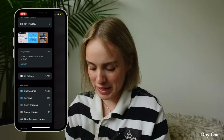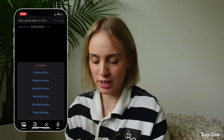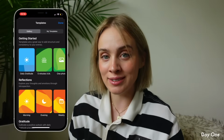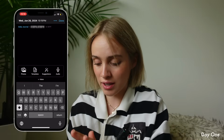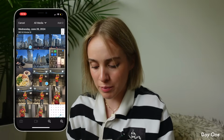So basically you can create a blank journal entry, or you can create your own custom templates, which I have done a lot of. They also have some pre-made templates that you can use if you need some inspiration. It adds your time, location, and the weather automatically, and then you can add photos and videos, audio clips, etc.